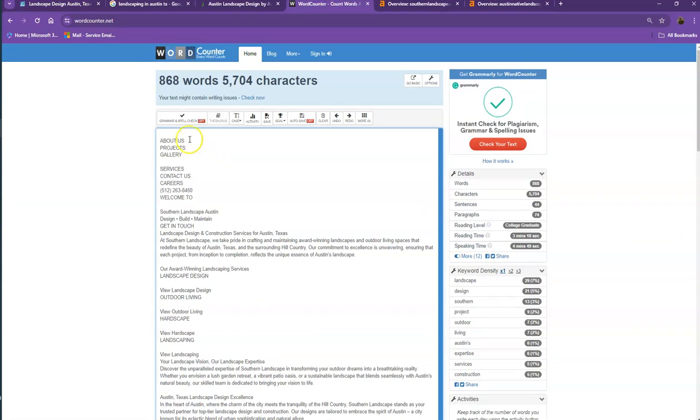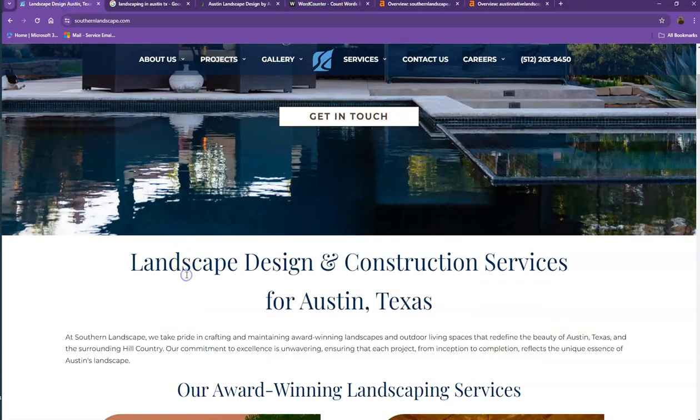So currently you have 868 words, which is actually a good number. However, we're still quite behind the goal of 1,500. So one of our main focuses now would be adding more words to your homepage because again, the more words you have, the better. Another thing we'd like to talk about is keywords.